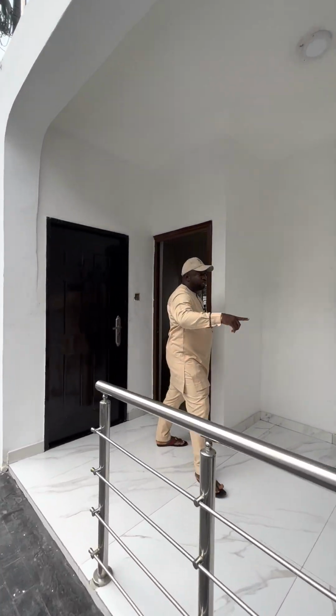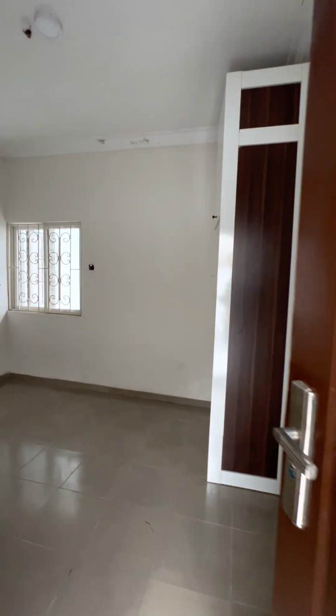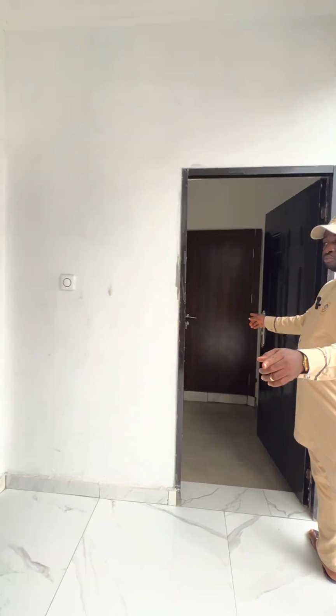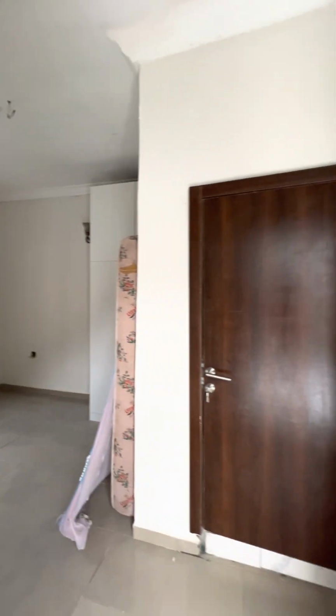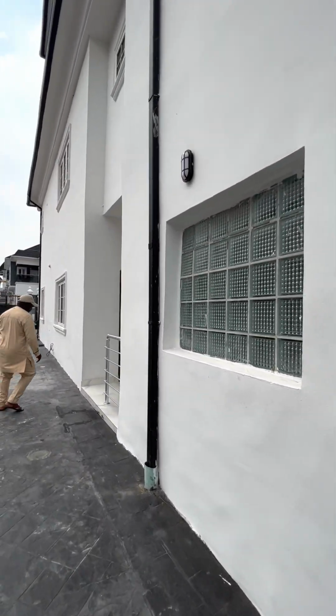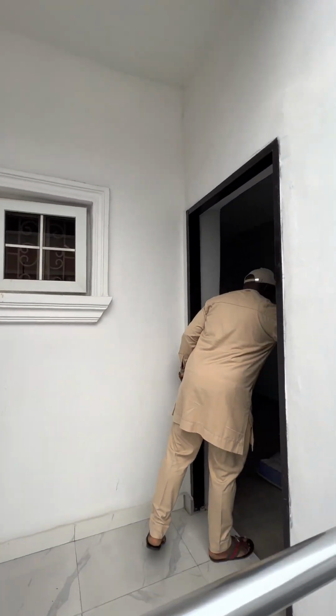So you have the two-room BQ, and here's the kitchen. Two-room BQ, the kitchen is here. We have a big laundry room here.